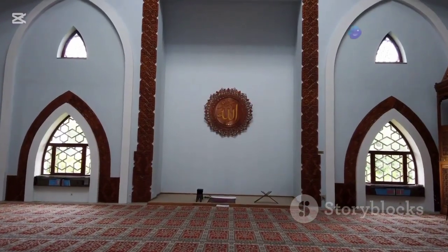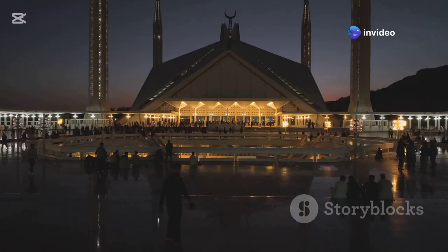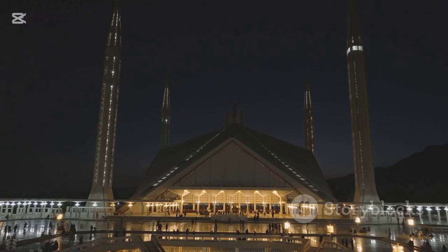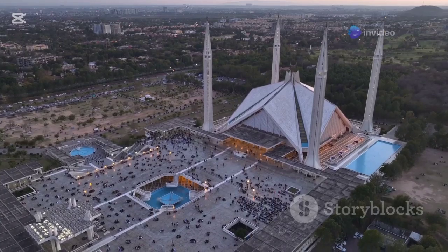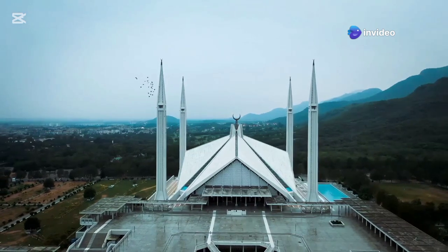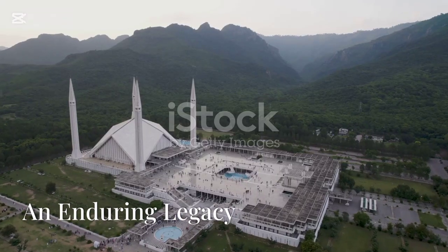The call to prayer echoed across the city, marking the mosque's true purpose. The Faisal Mosque stood as a testament to human ingenuity and faith. It marked the culmination of a dream, a vision brought to life. The mosque became a focal point for the community, a place of worship and gathering. The Faisal Mosque stands today as a symbol of hope and unity. It is a reminder that beauty and unity can prevail.